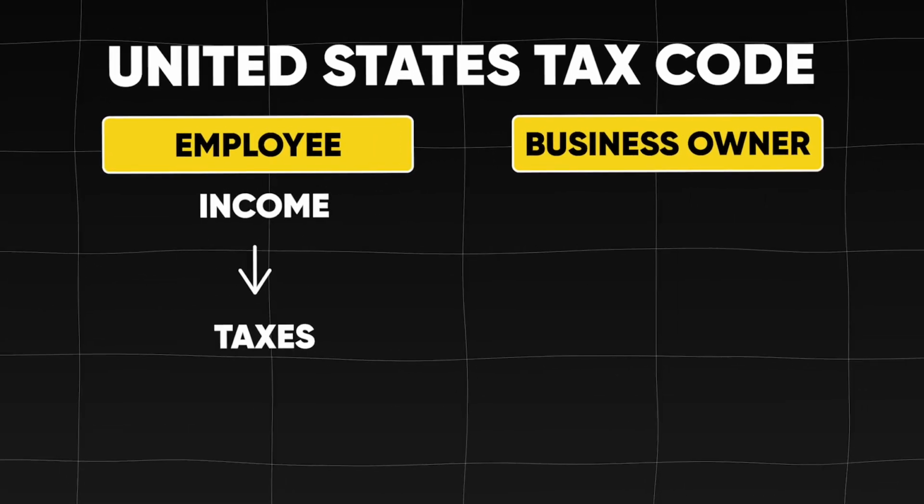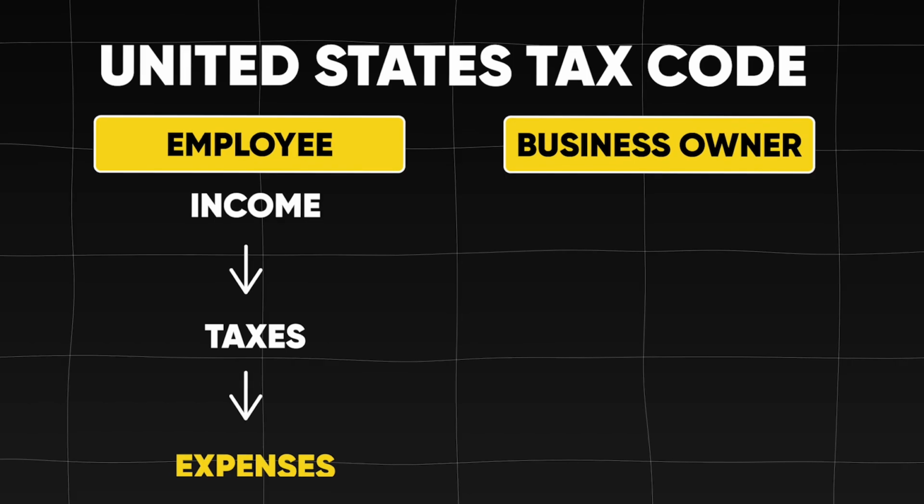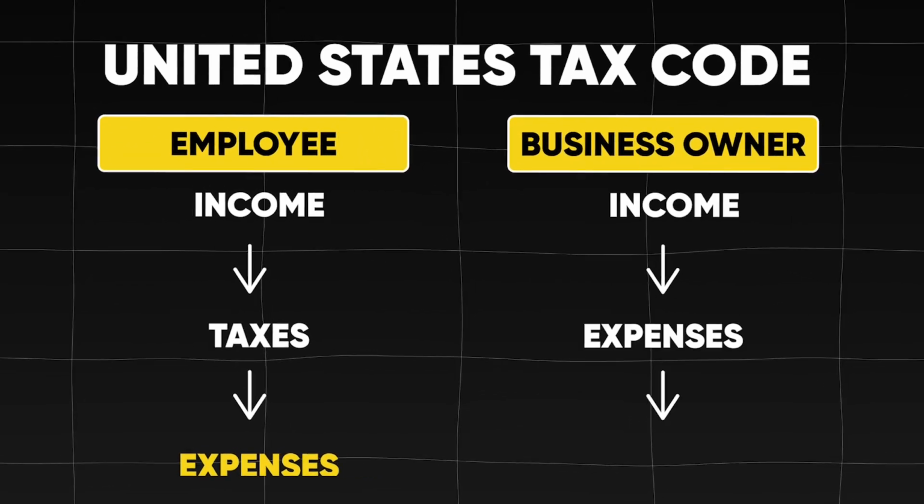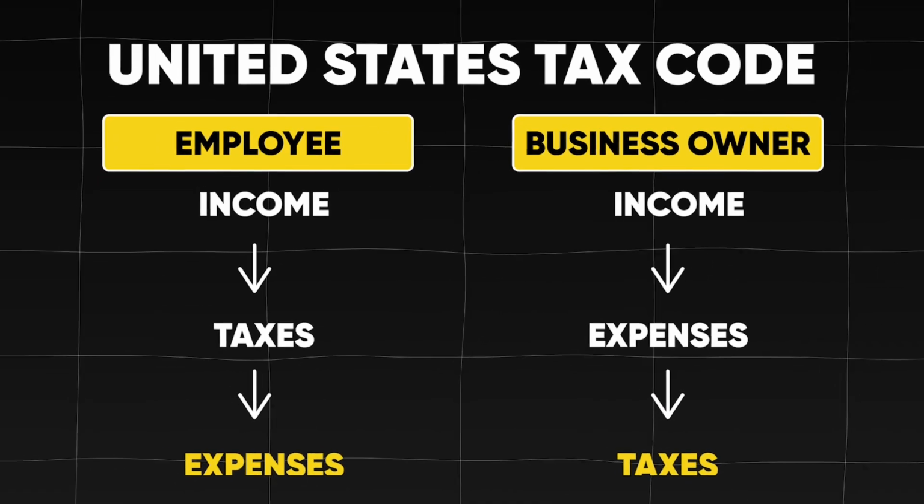See, the US tax code is actually completely different for business owners than it is for employees. As an employee, taxes are taken out of your income before it gets to you, and you're left to pay your bills with the leftovers. But as a business owner, you actually receive your full pay, then pay all your expenses, and you pay taxes on what's left. This is how business owners keep more money in their pockets, and it's how your company car can save you big on taxes.